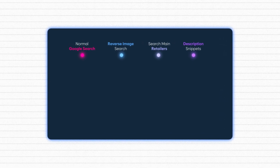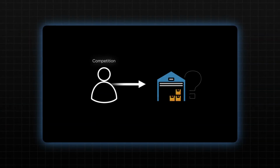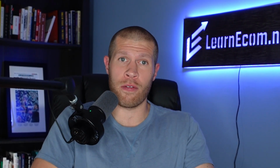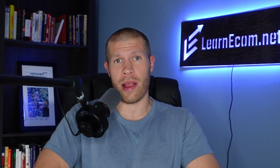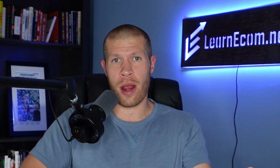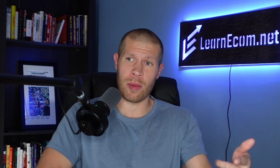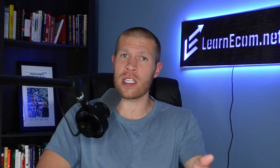And these four methods have been the roadmap to finding suppliers for snipe products and figuring out what suppliers my competition is using. While the first three techniques will usually do the trick for you, digging into the product description often unveils hidden clues about the supplier. And if all else fails, just try to list something similar, even if it's not the same exact product, since you already know products like that are working for similar audiences on the platform. Listing something similar can yield you similar results. Not always, but it's a good shot.